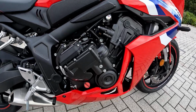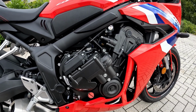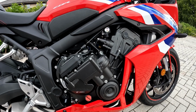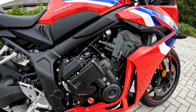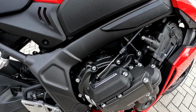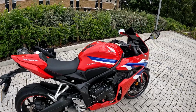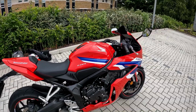So this engine is a 649cc inline 4 double overhead cam 16 valve liquid cooled. It produces 94 brake horsepower at 12,000 rpm and 63 newton meters of torque at 9,500 rpm. It has a 6-speed assist and slipper clutch, and it also has this new e-clutch system. The fuel tank is 15.4 litres and you should get an average of 57 miles per gallon, so you should get roughly 195 miles on a full tank.